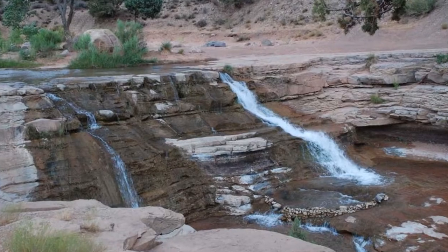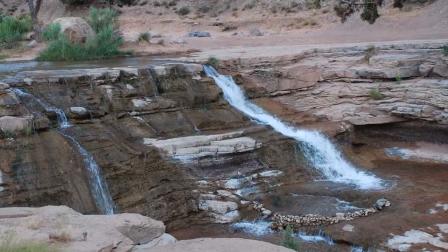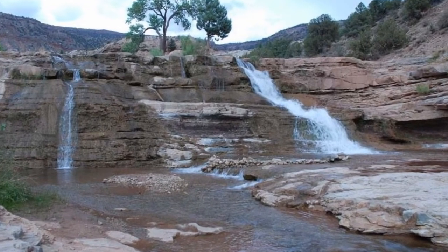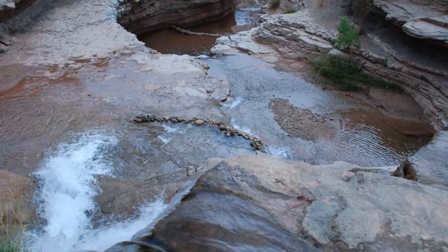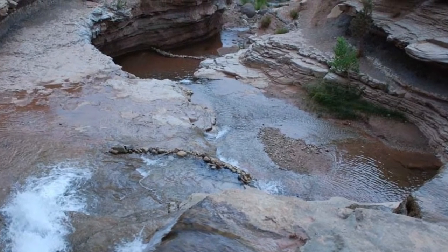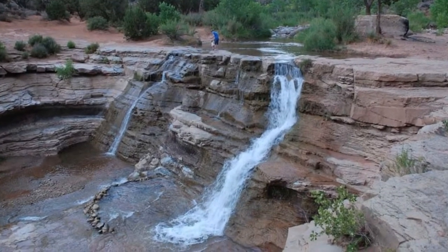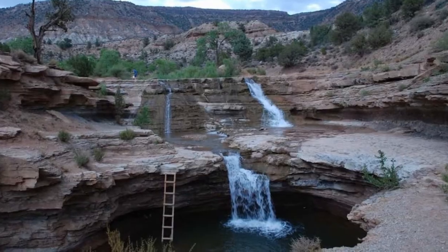The views are spectacular on the drive. The waterfalls are great to look at and cool off. The area is clean and great for families, and you won't be sorry you made the trip. This wilderness area is in an isolated part of the vast, uninhabited desert of southwestern Utah.